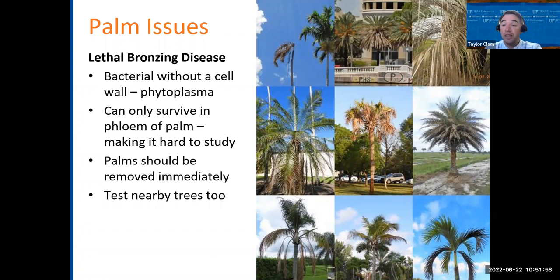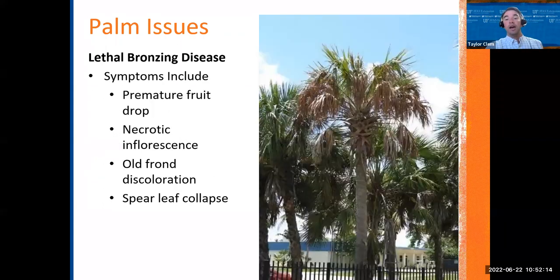Essentially, you can see the symptoms pop up, but as soon as the symptoms occur, you just have to remove the plant immediately. And you also test nearby plants too, because if one palm has it, more than likely your neighboring palms have it as well. And I have seen this in Nassau County. I have seen lethal bronzing in quite a few instances.